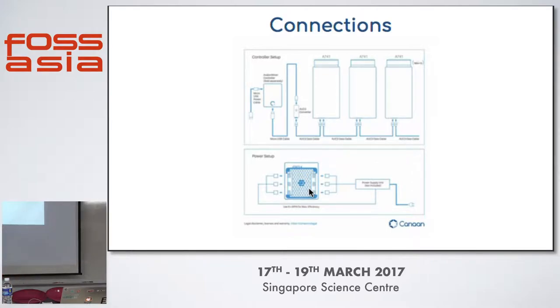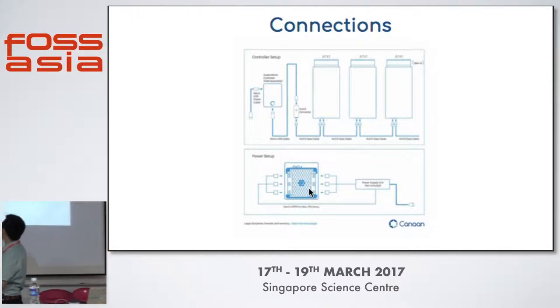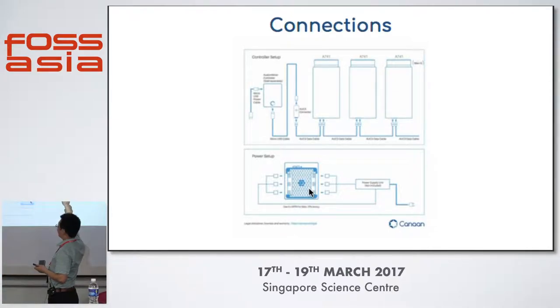On the left side is a controller. Maybe you cannot see it clearly. It's called the AvalonMiner controller, and it will control all the miners. Then there's the converter. This is the converter. It's a microprocessor we use to convert USB to I2C. And then it connects all the devices through the chain.